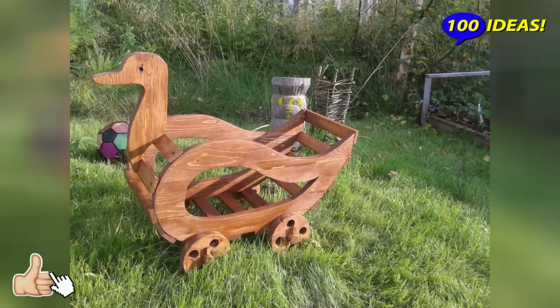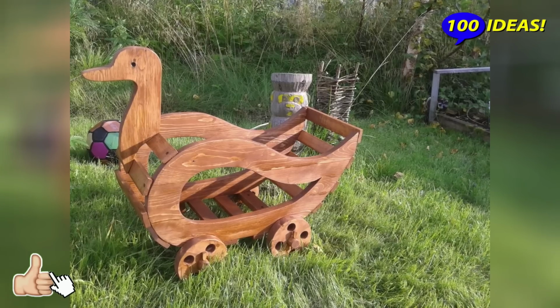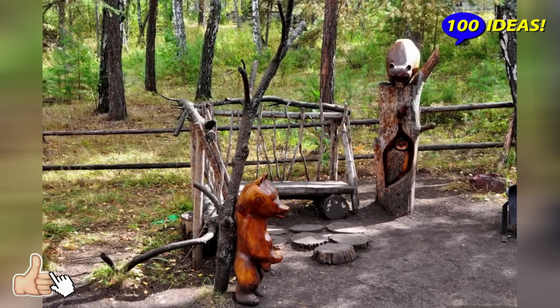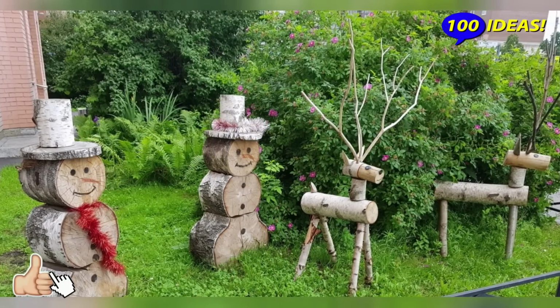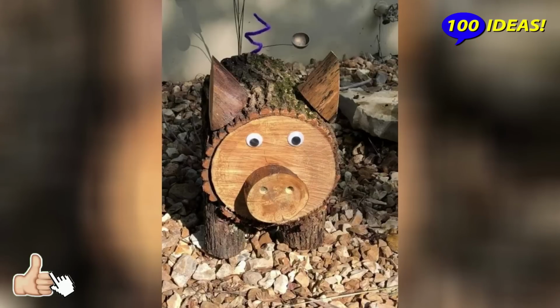How to care for wooden figures in the garden? If cared for properly, wooden sculptures can last 50 years or more. The most dangerous for wood products are high humidity, temperature fluctuations, and insect pests. A tree in an aggressive environment very quickly becomes unusable.